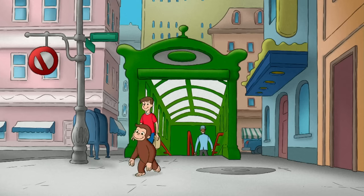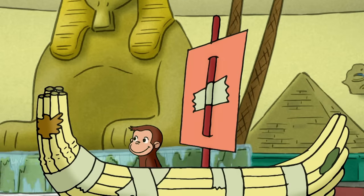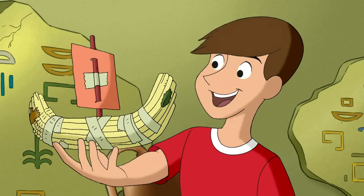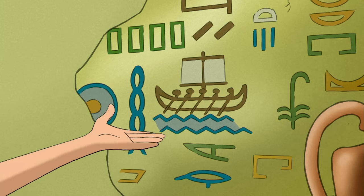The subway will take you anywhere in the city, even to ancient Egypt, thanks to the museum. This looks great. It looks exactly like the real thing. See?